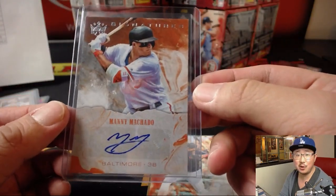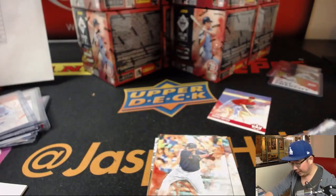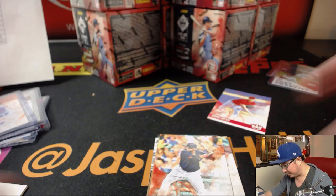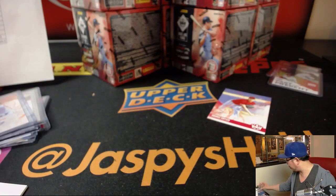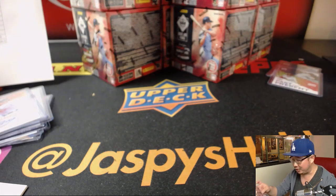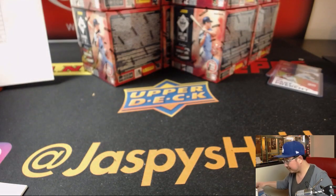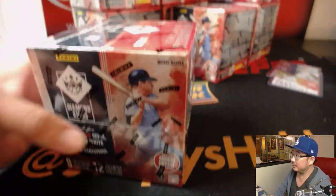How much does Manny Machado get paid after the season is over? Probably some big bucks. I don't think everyone's worried about, oh, well, the free agent market was kind of weird last year. I don't think it matters for guys like Bryce Harper or Manny Machado or Clayton Kershaw if he opts out. I don't think it matters too much for guys like that. All right, next box.